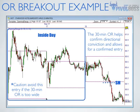Average is good. If it's too wide, like for example, look at here, the opening 30-minute range is from here to way up here. That is not a good opening range to trade for a breakout. When you have a wide opening range or a wide initial balance, that usually leads to trading range behavior the rest of the day. When you have a narrow opening range, that usually leads to breakout behavior. So keep that in mind when you use the opening range breakout entry.